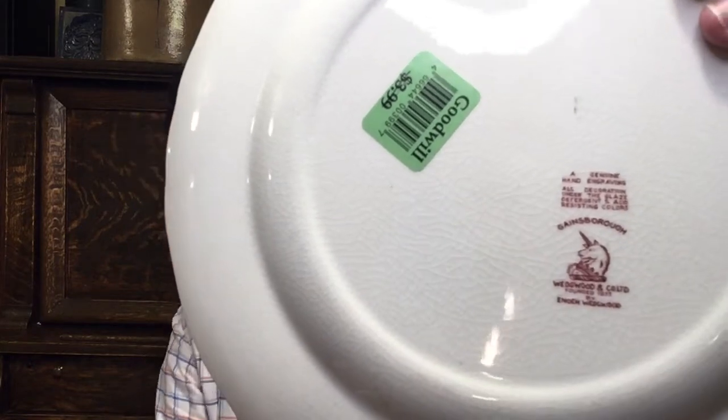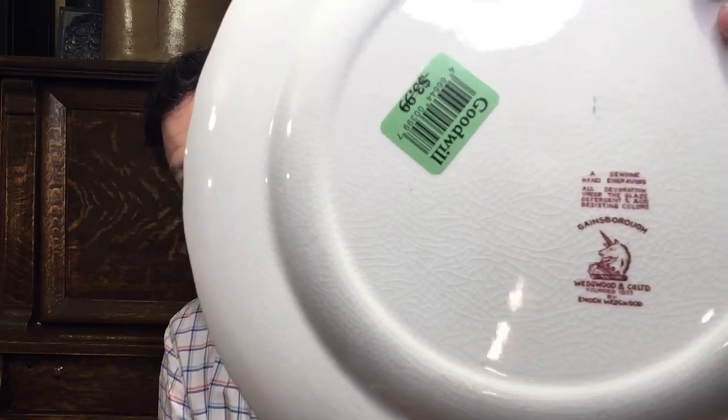I was finding some of these. The last one that sold was in 2018, and it sold for $20. So for $2, not a bad investment. I'll probably list it somewhere in the $15 to $20 range, plus shipping.